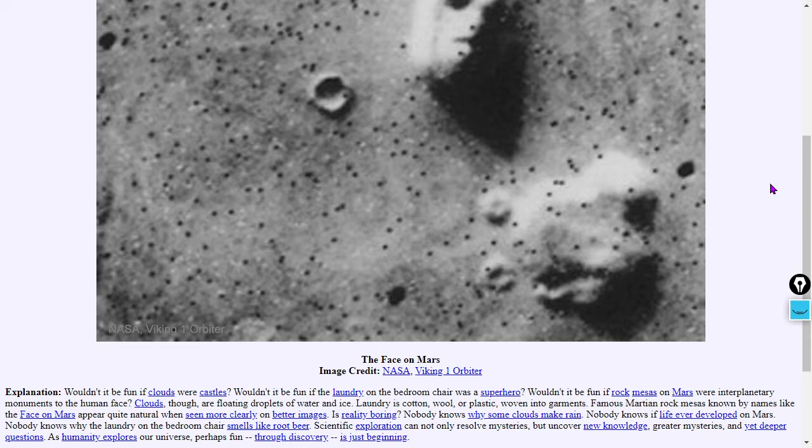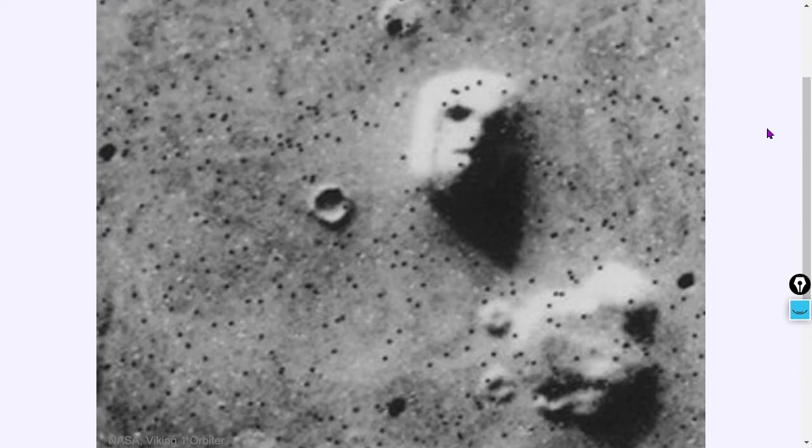Clouds, though, are floating droplets of water and ice. Laundry is cotton wool or plastic woven into garments. Famous Martian rock mesas, known by names like the face on Mars, appear quite natural when seen more clearly on better images. Is reality boring? Nobody knows why some clouds make rain. Okay, I'll stop right there. Nobody knows why some clouds make rain? Are you deranged? Anyway, that's the NASA astronomy picture of the day, apod.nasa.gov.